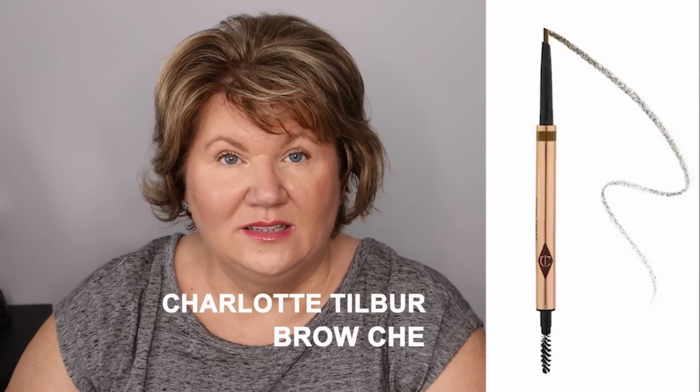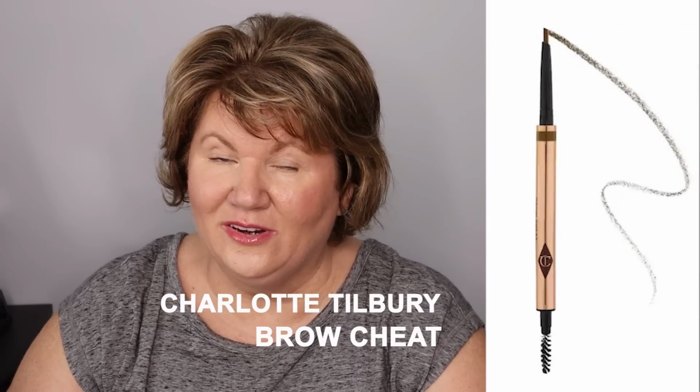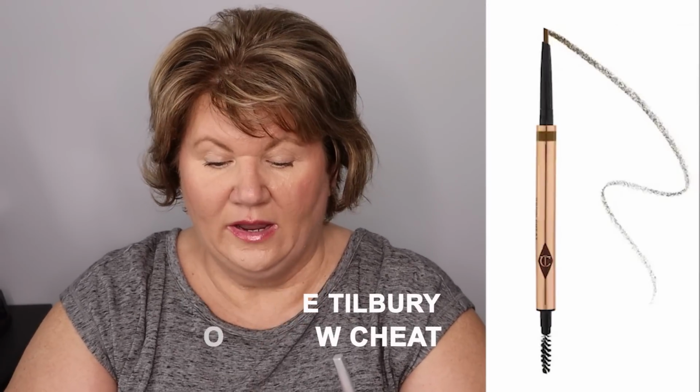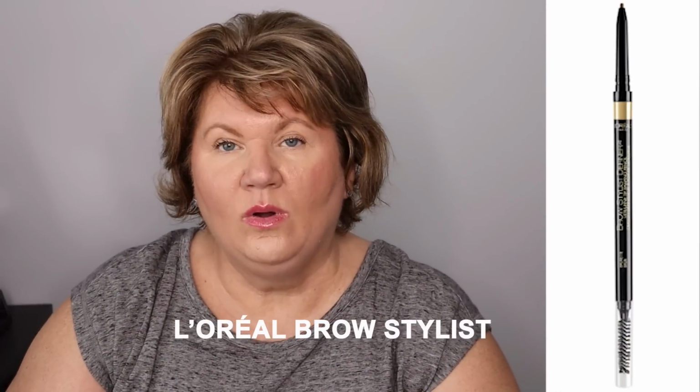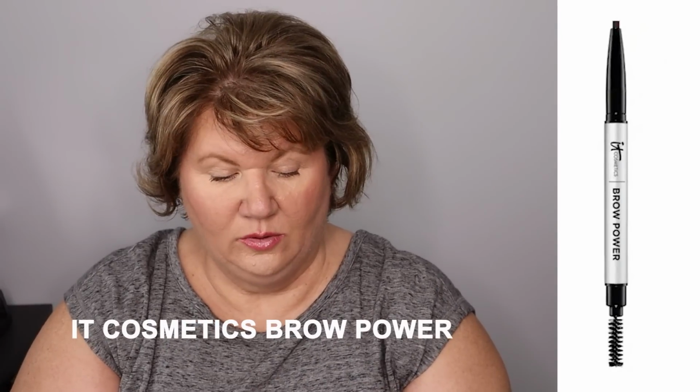I have tried so many different eyebrow pencils. I've tried the Charlotte Tilbury one. It's not my favorite. I've tried this one from L'Oreal. It's pretty good for a drugstore option. I will give it that. But the one that I come back to time and time again is the IT Cosmetics Brow Power, and I wear it in the shade Universal Taupe.